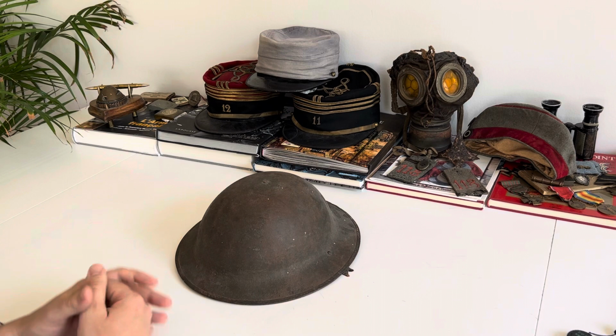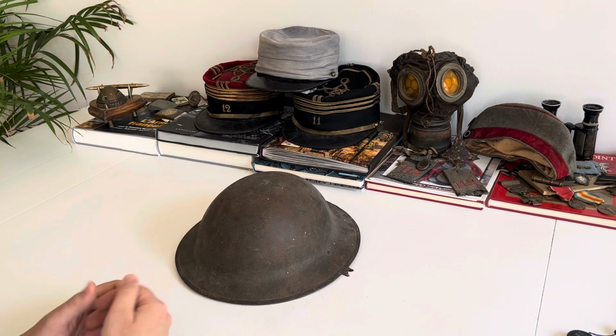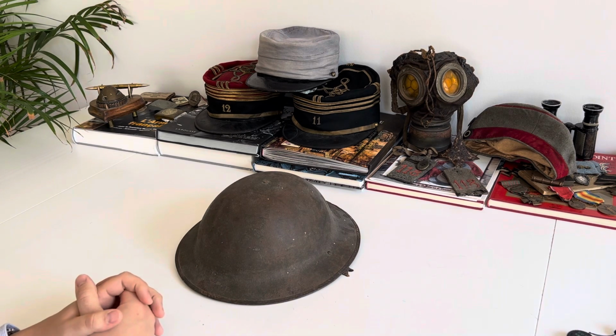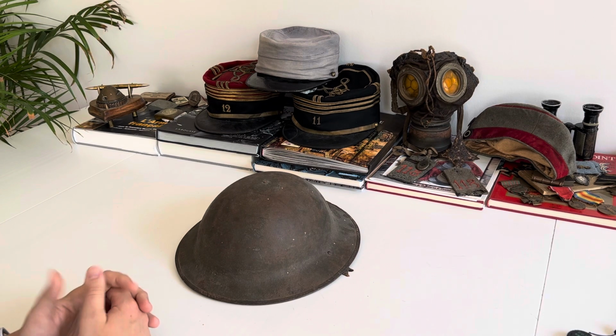The reason why is simply because at the beginning of the war, or at the beginning of their involvement, the US Army had no helmets, and given that all other belligerents had steel helmets, they realized that it might be a good idea to adopt one as well. So why did they adopt the British Mark I design as their own? For three main reasons. The first one is availability.